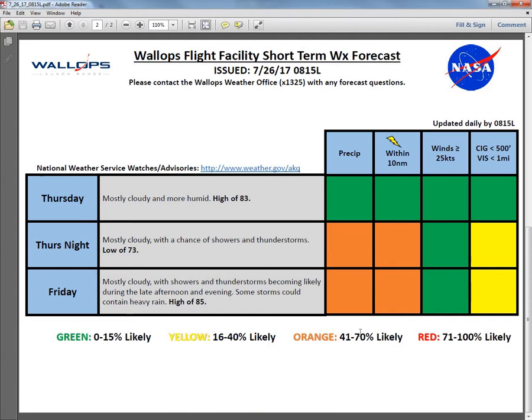Looking at the next couple of days, things get a little bit more active for us as we go into Thursday. Mostly cloudy and more humid conditions are expected with a high temperature of 83. And as we hit the nighttime period of Thursday night, we'll see a chance of some showers and thunderstorms entering the forecast. Most of those should probably be overnight after midnight Thursday night and into early Friday morning. And then we'll see another round of shower and thunderstorm activity late in the day on Friday. So at this point, it looks like we could have 2 different time frames of those showers and thunderstorms occurring. A pretty good chance late Thursday night and into early Friday morning.